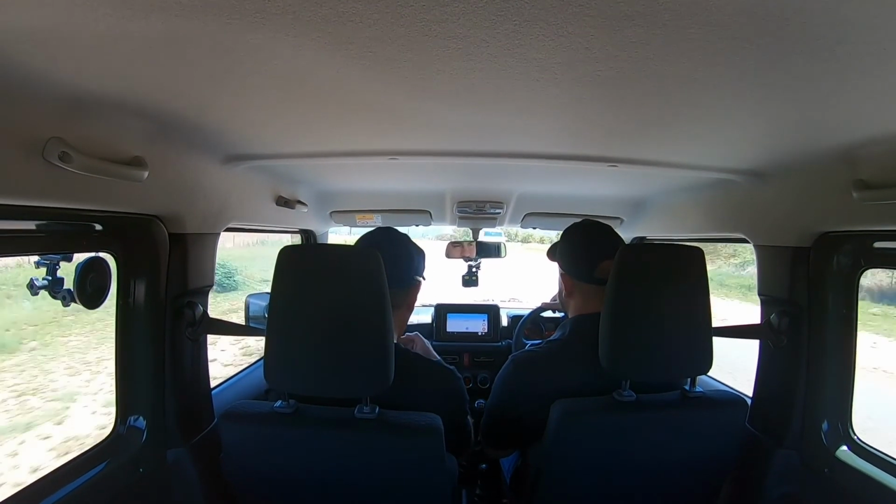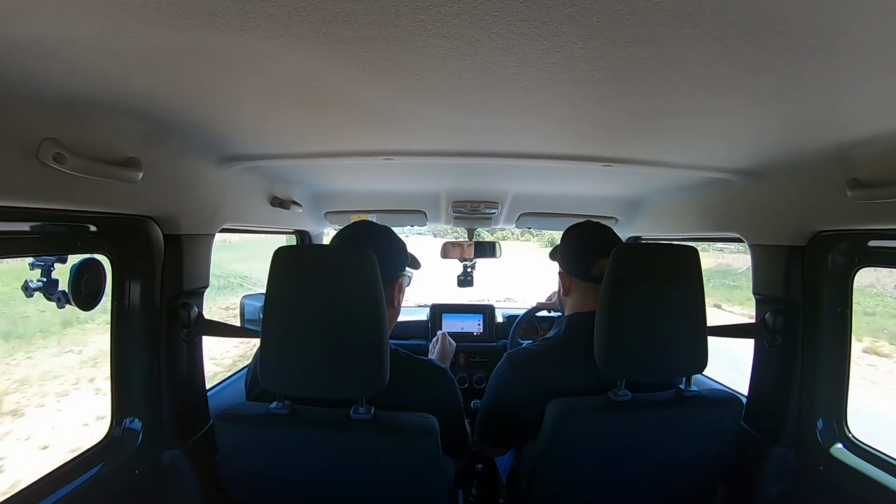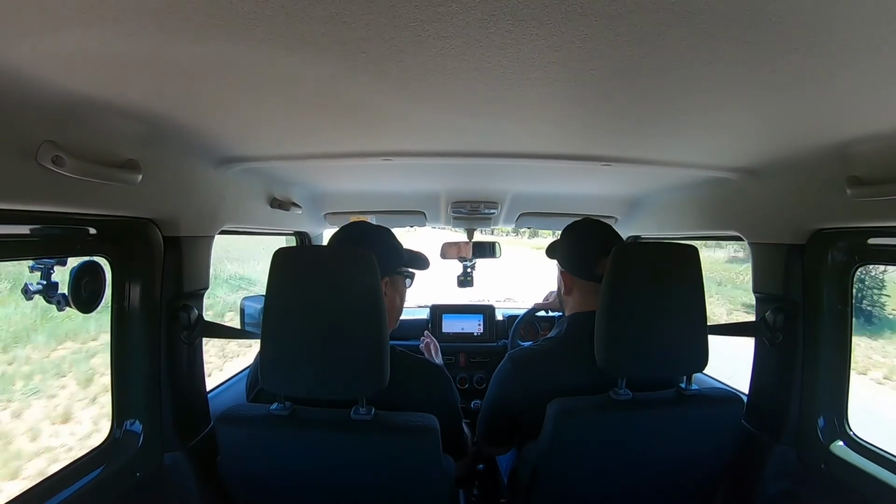Yes. In true 4x4 form. But to me, I found it very stable. It's a nice soft suspension, so it's not bone jarring when we go over the bumps and that type of thing. So very, very impressive.